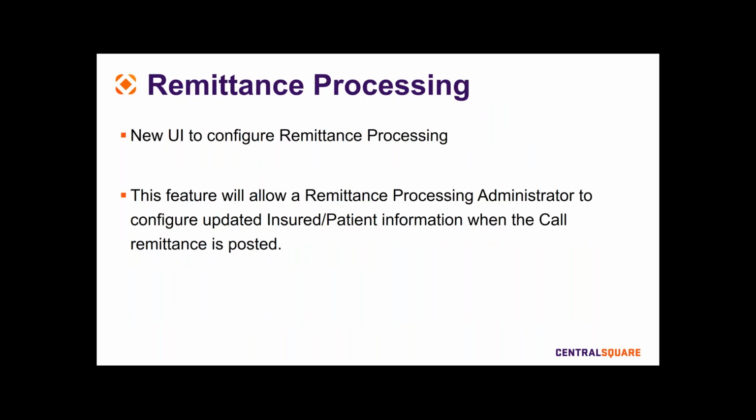Next, for remittance processing, we've introduced a new UI for configuration. Essentially, this feature allows an administrator that handles remittance processing to configure updated insured or patient info when the remittance is posted.